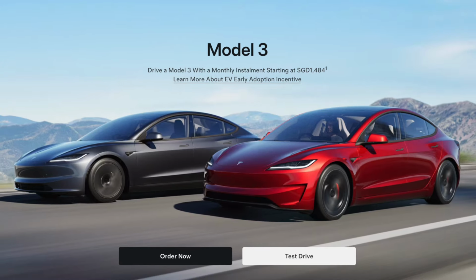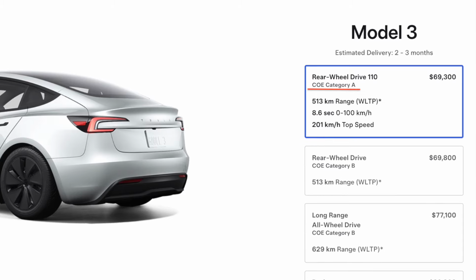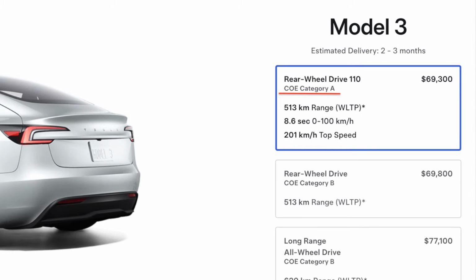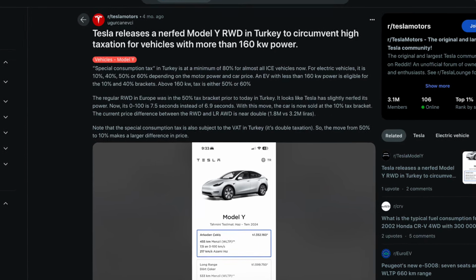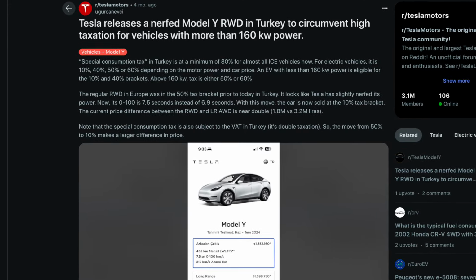Recently, Tesla had launched a cheaper but much slower version of the Model 3 dubbed Category A. This is only specific to the Singaporean market to reduce the cost of the entitlement fee for owners. Then they also recently introduced a slower version of the Model Y rear wheel drive, also to reduce the special consumption tax put out by this country. Tesla has done this in various other countries, all catering around the income level of the locals.